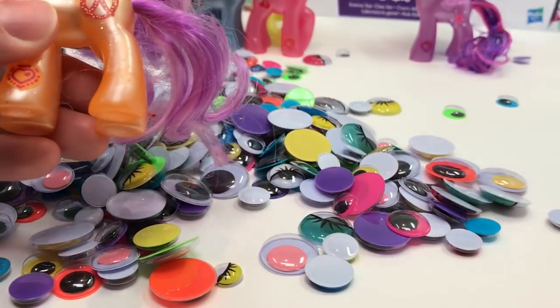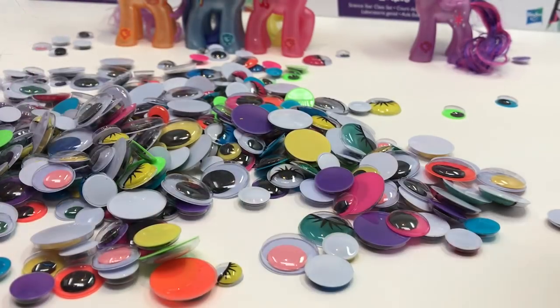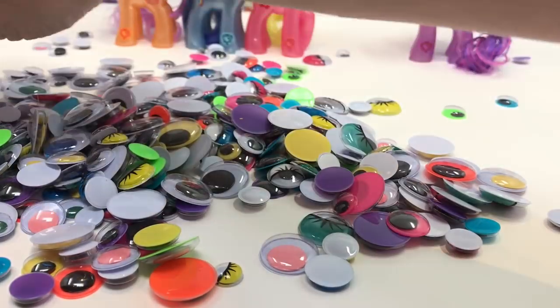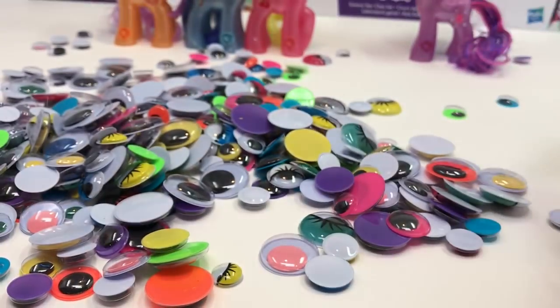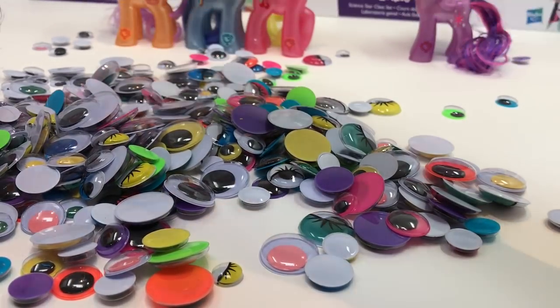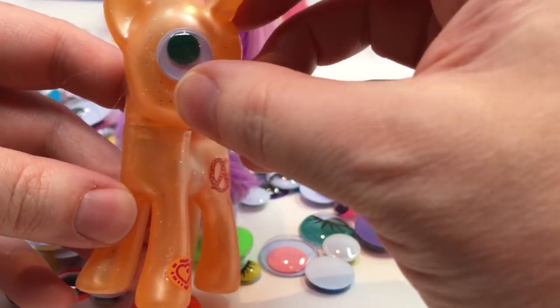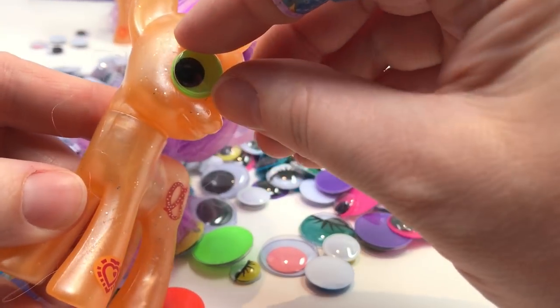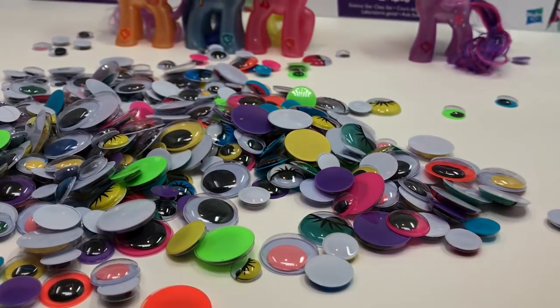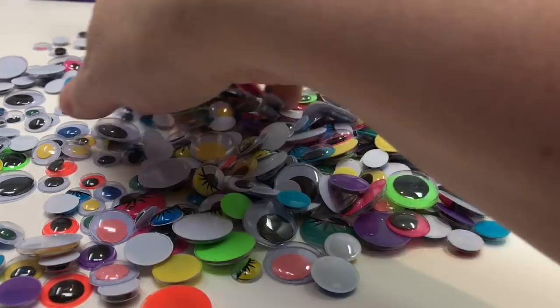All right, let's see if we can find. You want just plain googly eyes. That's how you're going, right? Anything you want. Well, I'm going to pick. Yep. Or this. Or these are kind of, I wish these glowed in the dark. We totally got the wrong set. Let's see. Let me dig into the eyeballs.